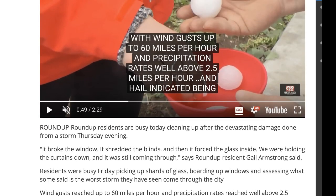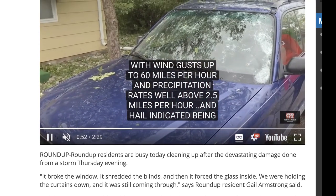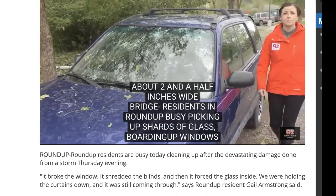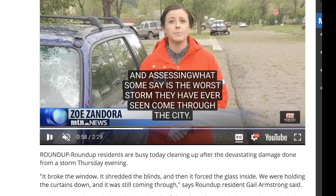And I'd go ahead and start a little bit of this video here. We take a look at some of the hail. This is some of the damage to the cars. Of course, they're talking about how insurance adjusters, I mean, look at this car right here. You can't fix that right there, folks.